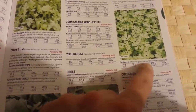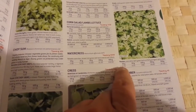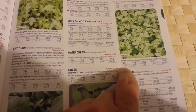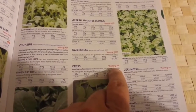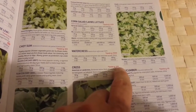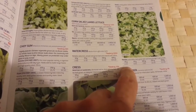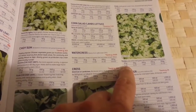Oval, rather dark green leaf and a fairly pungent, spicy taste. That's true. And 25 grams of it is £2.25. Every gram contains 250 seeds, so 25 grams is more than 6,000 seeds. Yeah, it's near 7,000 seeds. That's good.